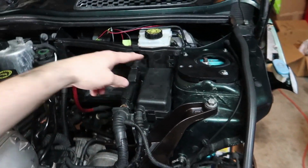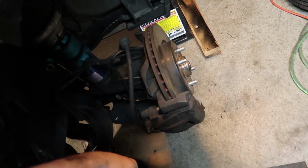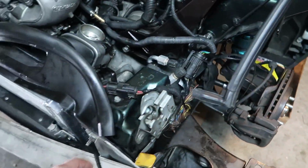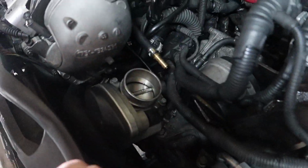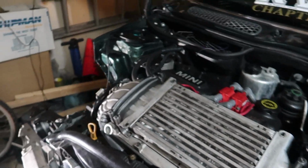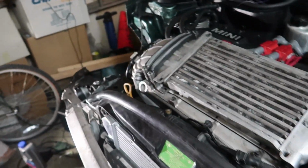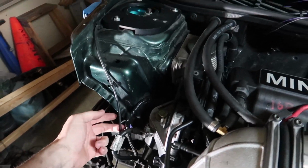ECU's hooked up. All the wiring harnesses are hooked up. The only ones I think I have hanging right now are on my lights. So I don't see any other things that should be too much of an issue. Got fan relays hooked up. That on this side, I've got all the vacuum lines should be hooked up. Ground's hooked up. That's done.